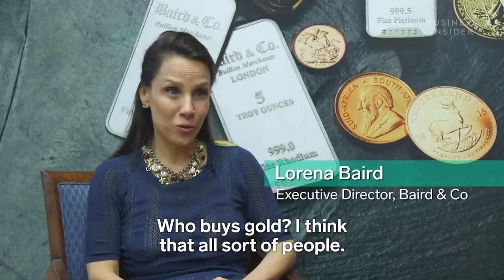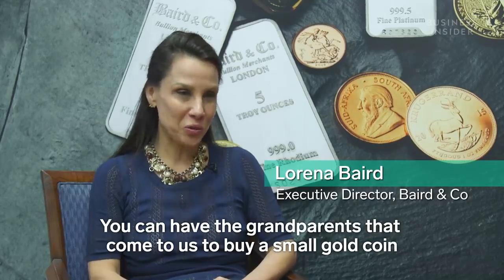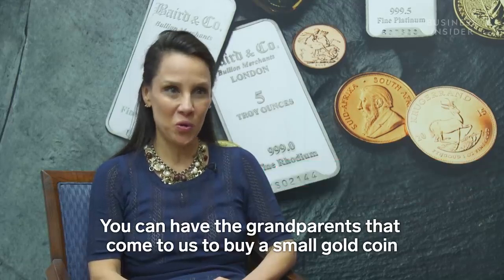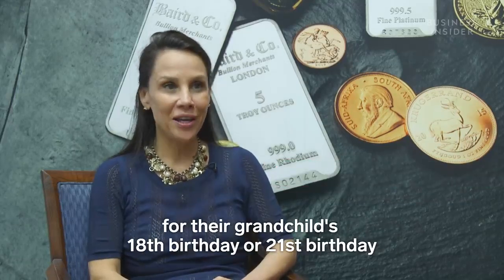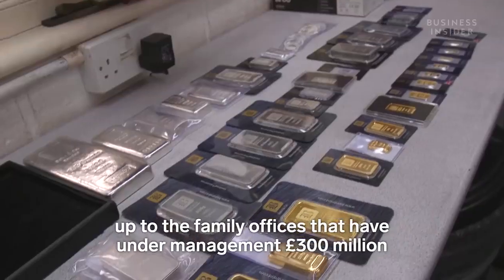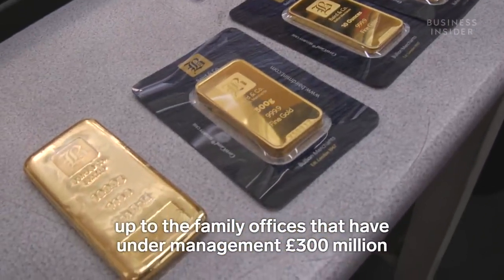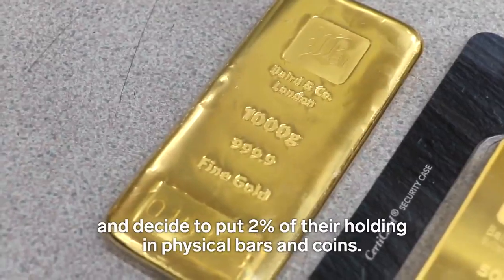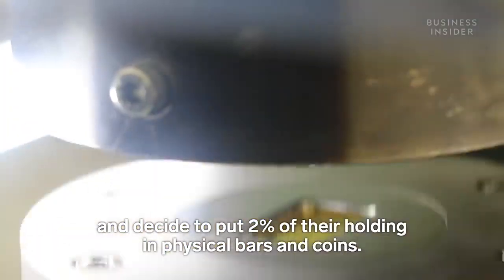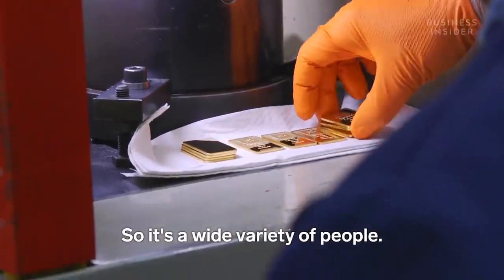I've seen all sorts of people. You can have the grandparents that come to us to buy a small gold coin for their grandchild's 18th birthday or 21st birthday, up to the family office that have under management 600 million pounds and decide to put 2% of their holding in physical bars and coins. There's a wide variety of people.